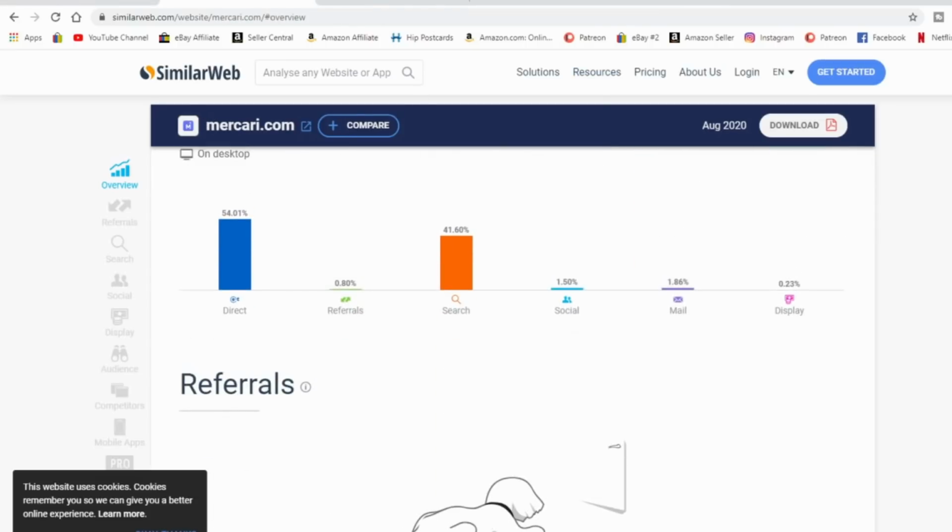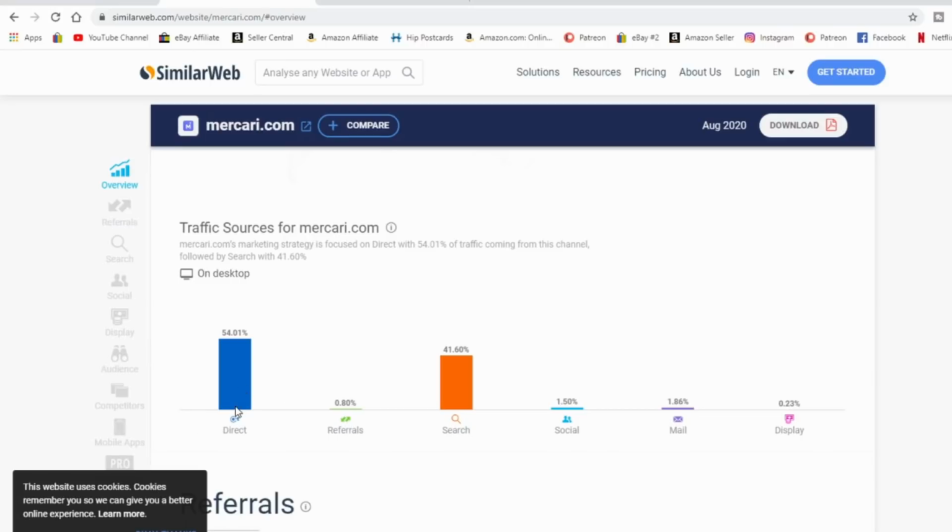Now there's other factors down here you can see too. So not as many people are aware of Mercari. This is not specific to a specific country, but you can look into that if you want to pay for their service. Again, I don't pay for this service. I do pay for other services that give me information similar to this style of stuff too.